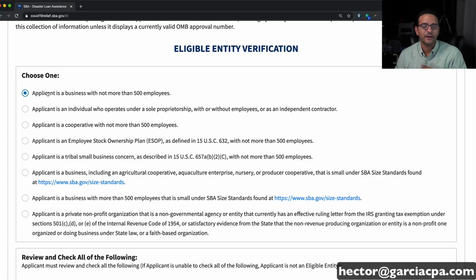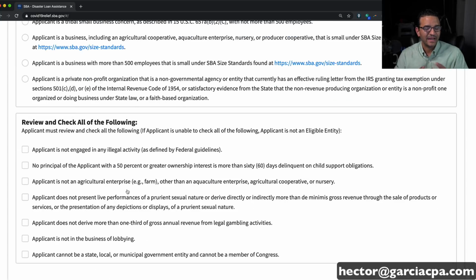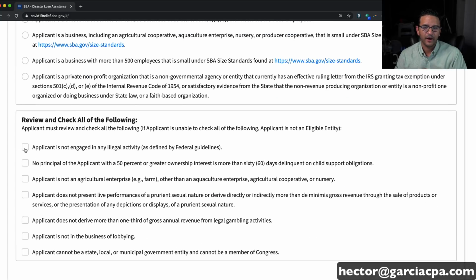So we're going to pick the first option, and then we're going to answer some questions here at the bottom. First question is, my business is not in any illegal activity, so you must check that. Also, none of the people that own this company are delinquent in child support. This is not a farm or agricultural based business.